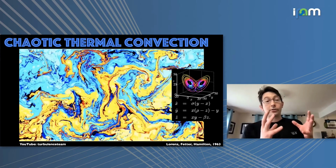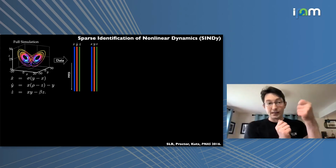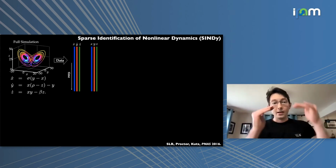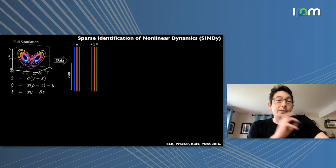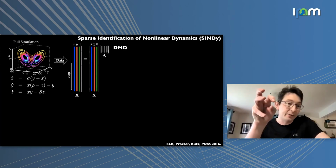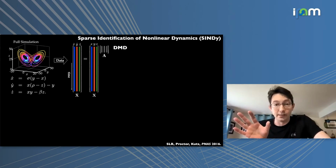Okay, so I'm going to walk you through one possible example of how to do this on this Lorentz system. So we assume that we collect data from the Lorentz system, x, y, and z. And for now, assume you can collect x dot, y dot, and z dot. So each row is a measurement at an instant in time. And the simplest thing we could do is just build a linear regression model, the best fit 3x3 A matrix that maps x, y, and z to their derivatives. This is exactly what dynamic mode decomposition does.